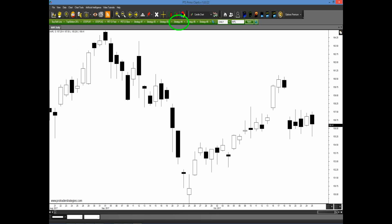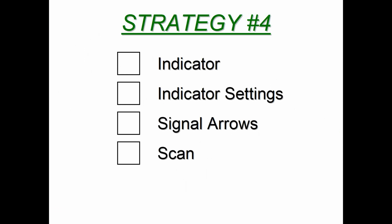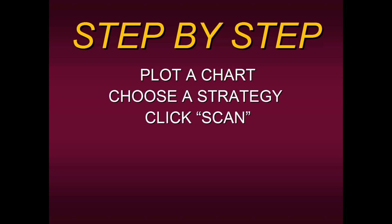All one would have to do is click on the strategy number 4 tab, and then a drop-down menu will appear. Now, we share with you the indicator that is involved in this strategy. We let you have the settings to that indicator so you can change them if you'd like. We also provide you with signal arrows as a learning tool so that you'll know exactly where those signals are. But in this case, once you've plotted the strategy and the drop-down arrow appears, you can see all the different things you have to choose from. What we suggest is to click on Scan in that drop-down menu.